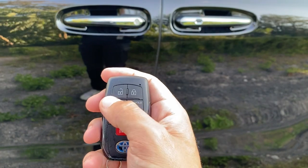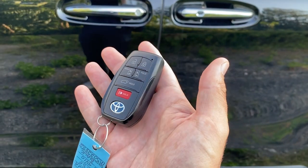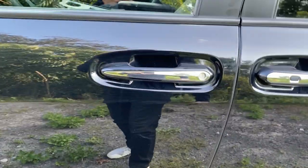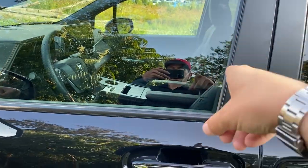You got controls to the doors, controls to the automatic doors and the hatchback here, but if you leave it in your pocket and you never want to touch it, you can lock it on the door handle. So I can lock it like this. Now it's locked. I can unlock it like this and it does my door. If I grab the passenger door handle on the outside, it'll unlock the whole van.